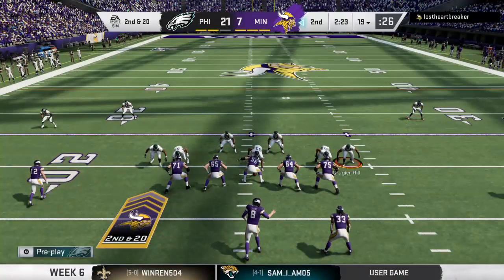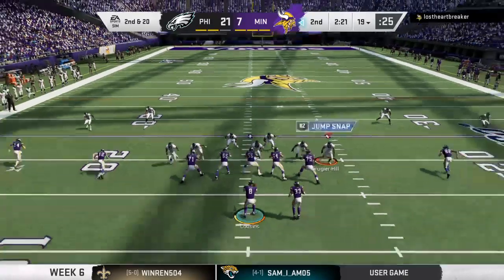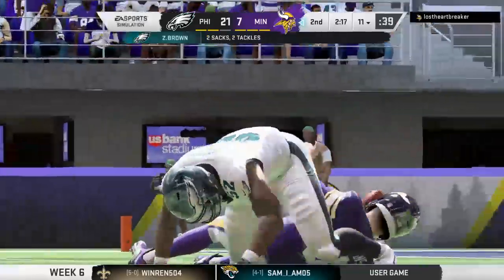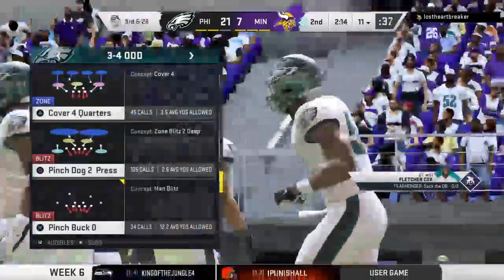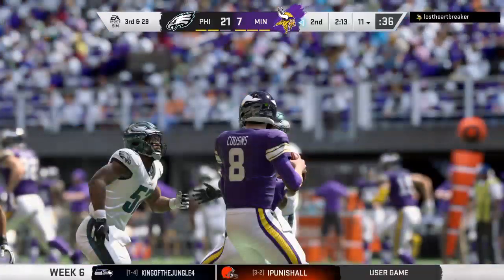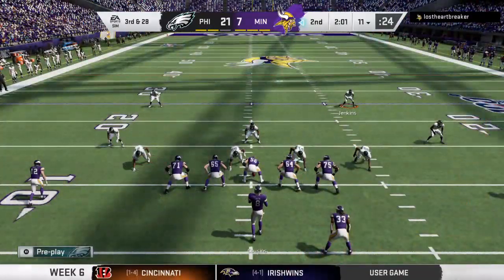Good route here. From the gun, here's Cousins. Pressure comes, and down he goes. The Eagles get there for the sack. Zach Brown, make that now 8 sacks for him on the season. After the sack, they'll come up now 3rd and long.